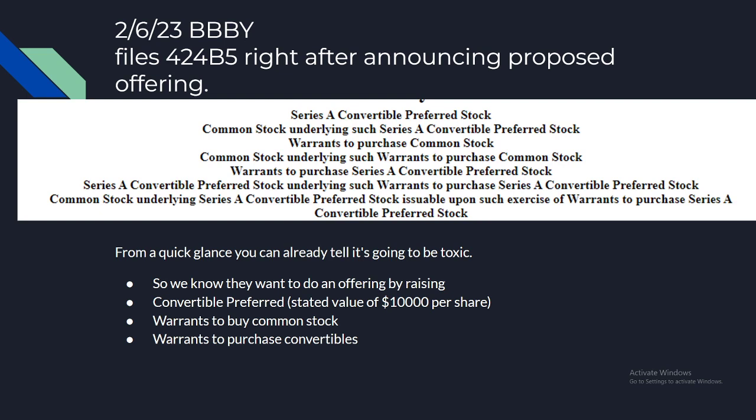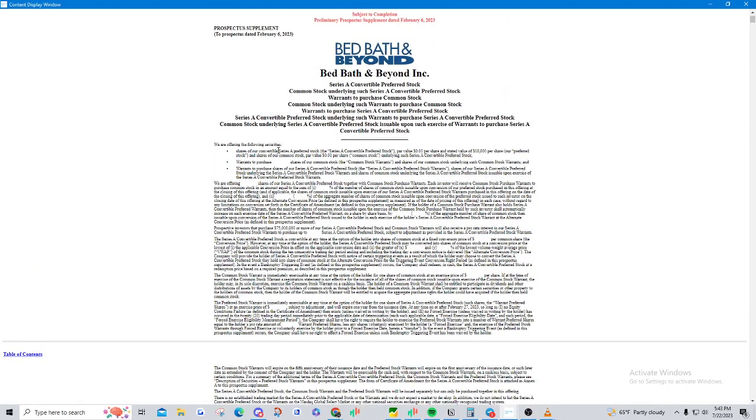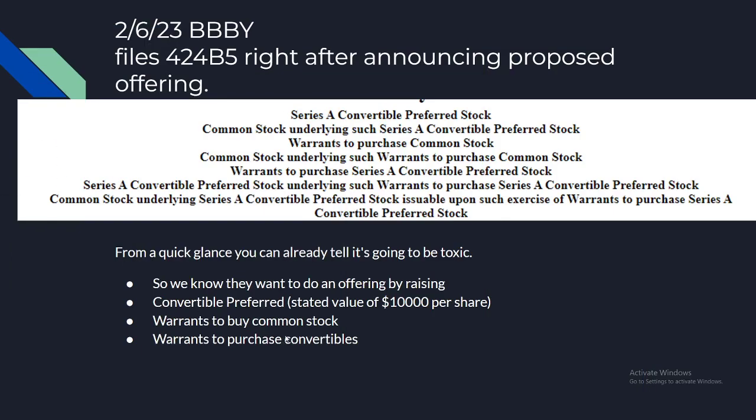And then about 30 minutes later, sorry, they filed a 424B5, and that's what we're going to go over first. Whenever you see this much nonsense on the first page, it's kind of toxic. And then these are the terms, so we know they're going to do convertible preferreds. The reason I got the $10,000 value is that in the first line they announced the Series A preferred. I can zoom in: stated value of $10,000 per share. And they did warrants to buy common stock and warrants to purchase convertibles.